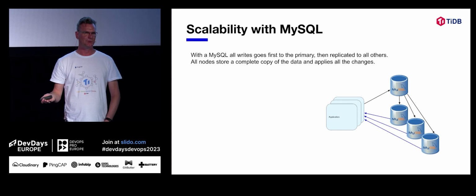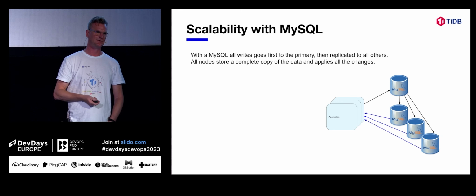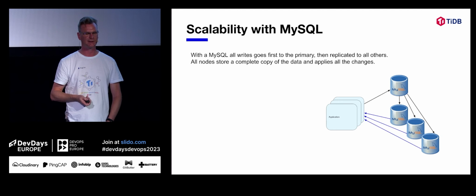So that's how we would do HA. So it's fully available even if the whole availability zone goes down. It will just continue working.